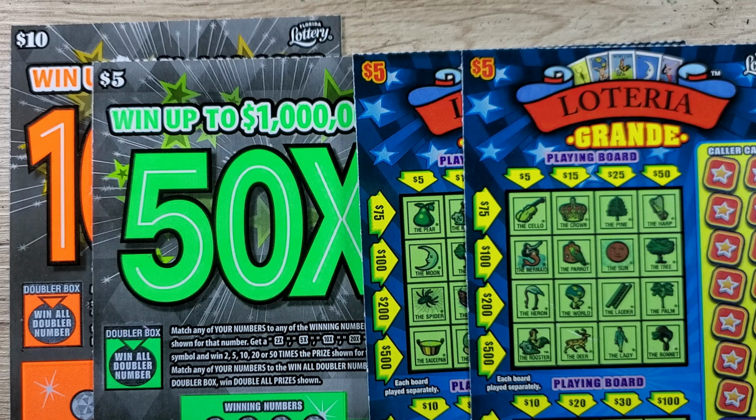Today, we're going to do a mix of $5 and a one $10 ticket. You're going to see here, we got the $10 100X, the $5 50X, and two of the Loteria Grande of the $5 denomination, which we have yet to win anything on that ticket. I think we played it about 12 times and have not won anything. So I saw it over there at a retailer, and I thought, you know what, let me give it a chance. I didn't know which tickets to buy today, so I kind of wanted to mix things up.